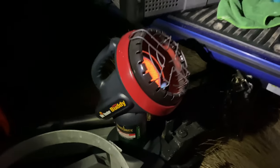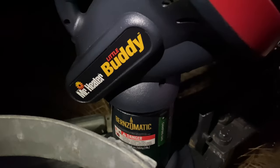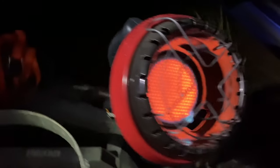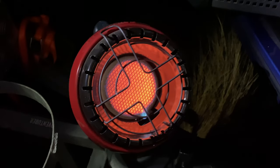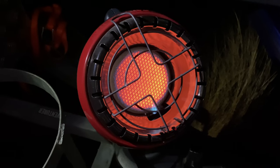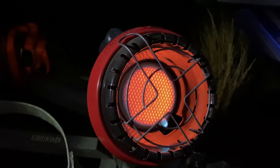Okay, get myself prepared for the night anyway while this cooks. There it is. Mr. Heater, the little buddy. Really good. Nice glow, guys. Well, I can feel my hands just from here. Anything to take the chill off. There's no point in getting cold and ruining your night, is there?